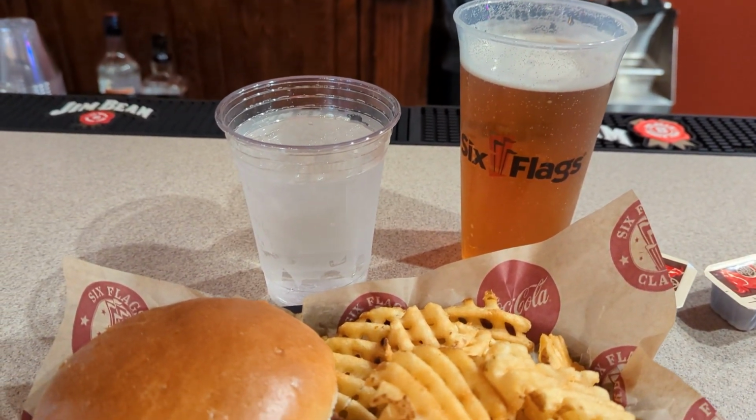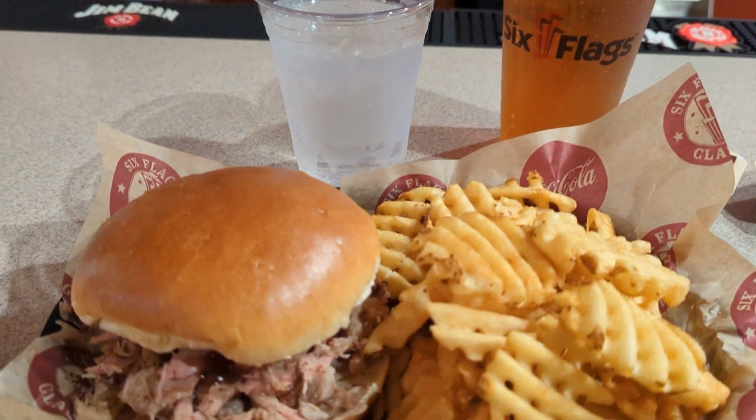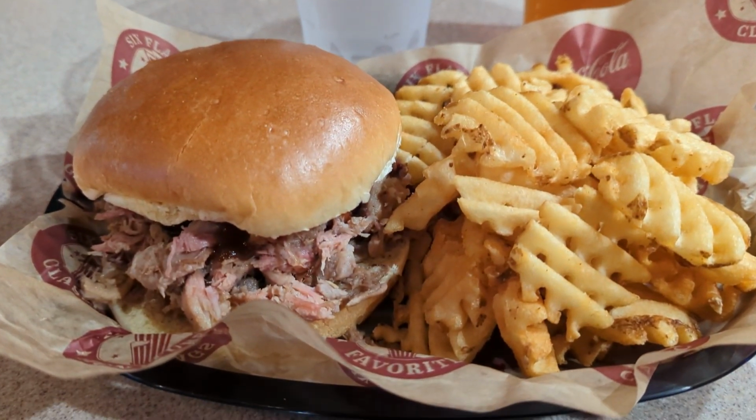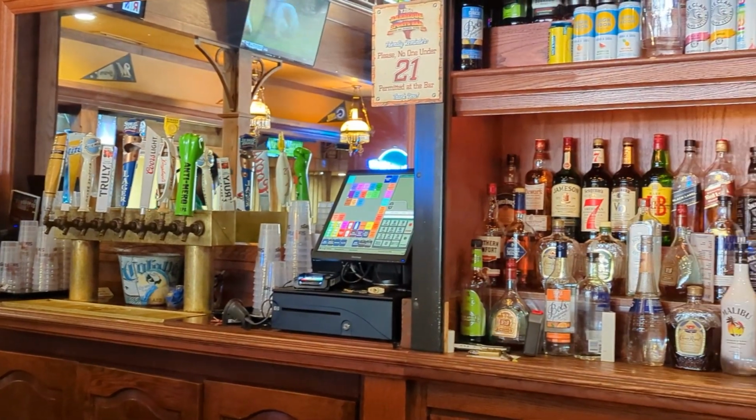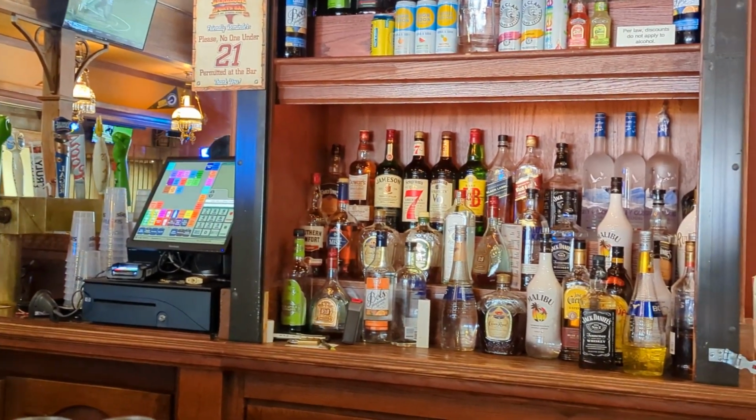I did grab a drink as well. The beer was definitely the best part, and the last thing I realized about this place is it's essentially a spot for dads to hang out. They got the sports games on TV and beer, so dads, here's your spot.